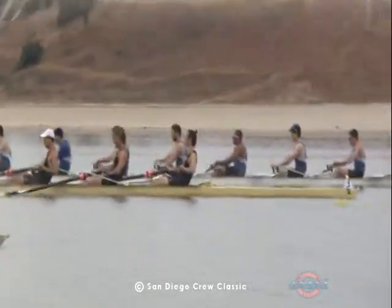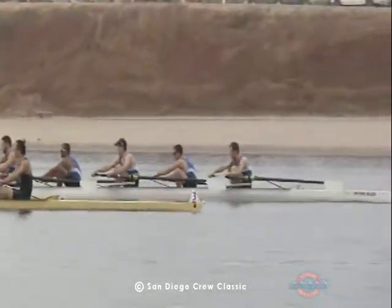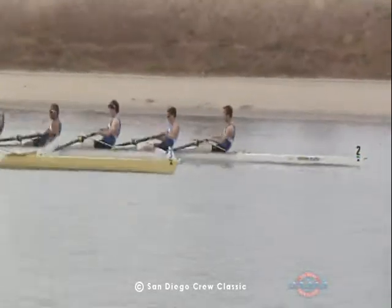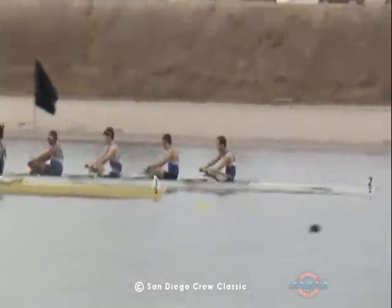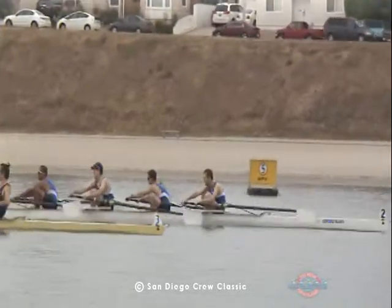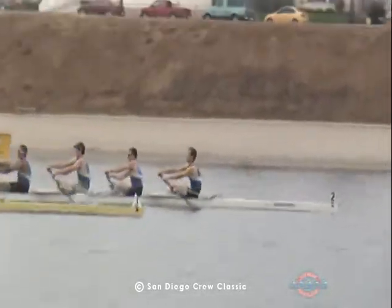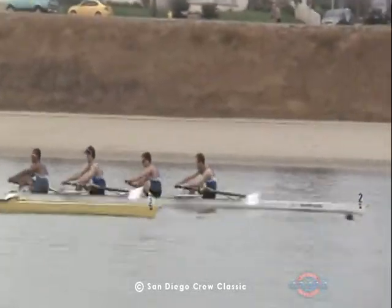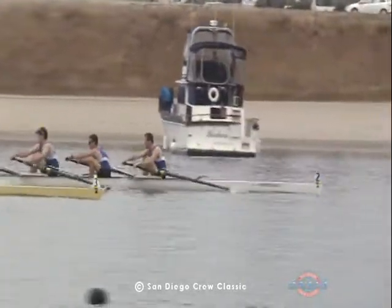Yeah, so what we have here is the second level crews in this event. So these are the crews that finished 3rd and 4th in their heats yesterday, and they are contesting these positions essentially for pride to establish themselves in the pecking order in the event.